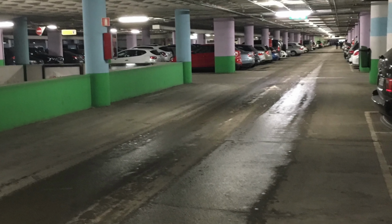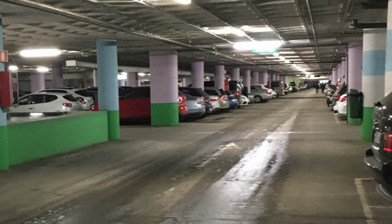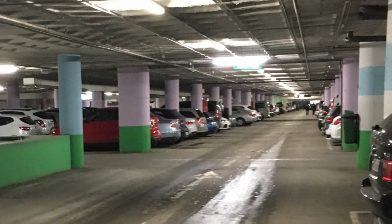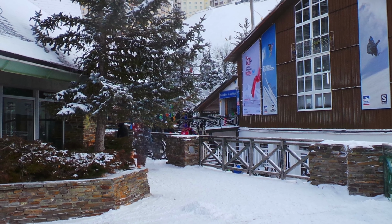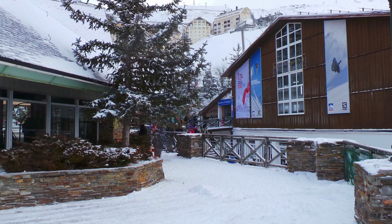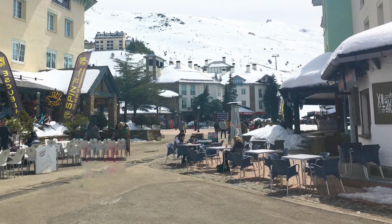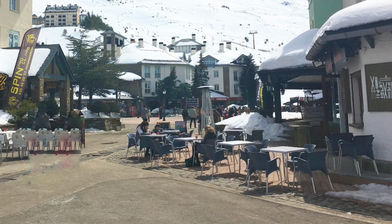When you arrive at the resort, there is a large 3-level underground car park that costs around 20 euros per day. From the car park, take the lift or the stairs to get to the main ski resort. The car park exits come out in the middle of the resort. The resort has bars, restaurants, ski hire, ski shops and hotels.